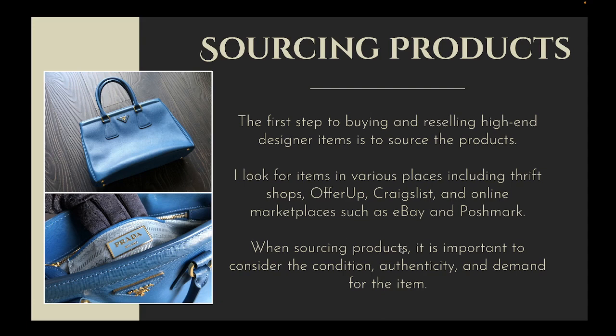And again, when sourcing products, it's really important to consider the condition, authenticity, and the demand for the item. Typically, the condition's pretty easy to tell. You look at it, you feel it, you can really tell from there. Authenticity is a little bit more complicated, and we'll get into that in a sec. And as for the demand for the item, sometimes it's as simple as literally just Googling the bag online or on eBay, and seeing the prices of it. Typically, if it has a higher price, it's a little bit of a higher demand, lower price, a little bit of a lower demand.